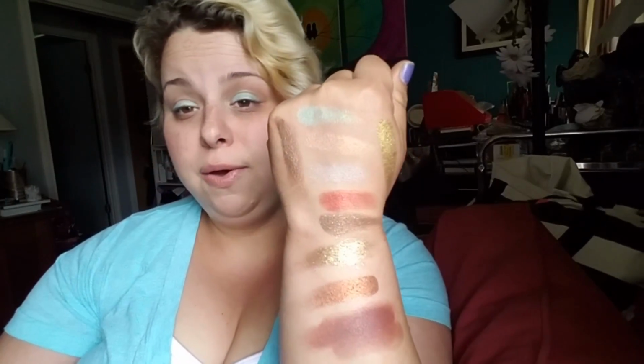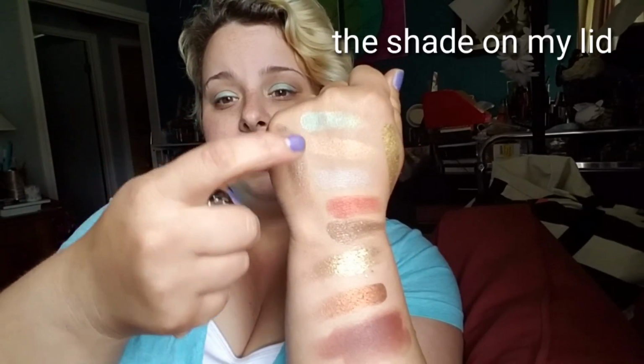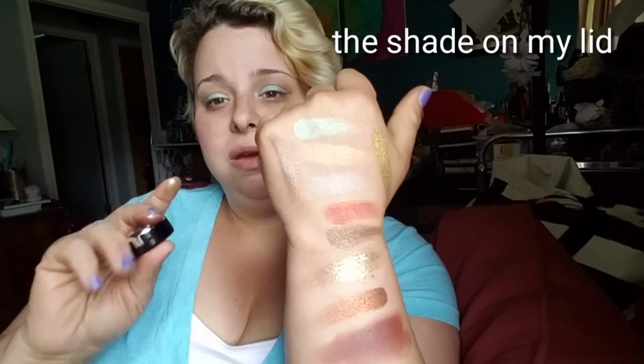I can't wait to see what their favorites are, because most of mine are ColourPop. I mean, it isn't a hidden thing that I love ColourPop, but I do have some non-ColourPop ones, so don't get all angry at me. I've swatched myself to death. So the first one we have here is from NYX. I'm going to go down the arm and we'll tell you which ones we got here.